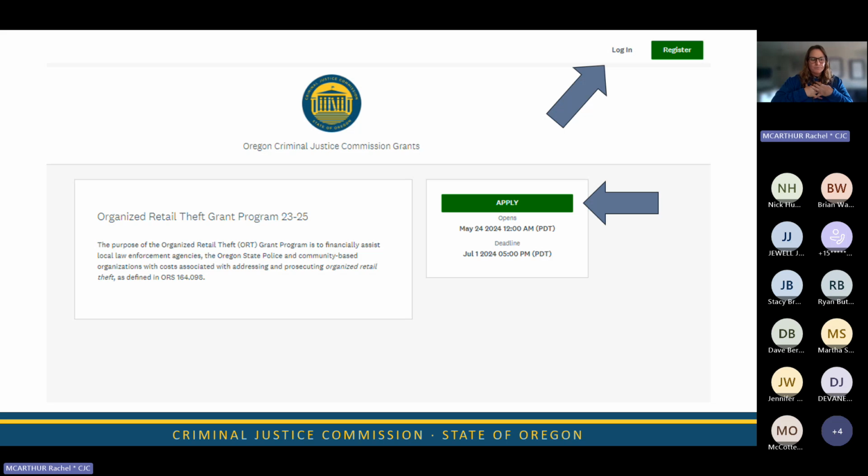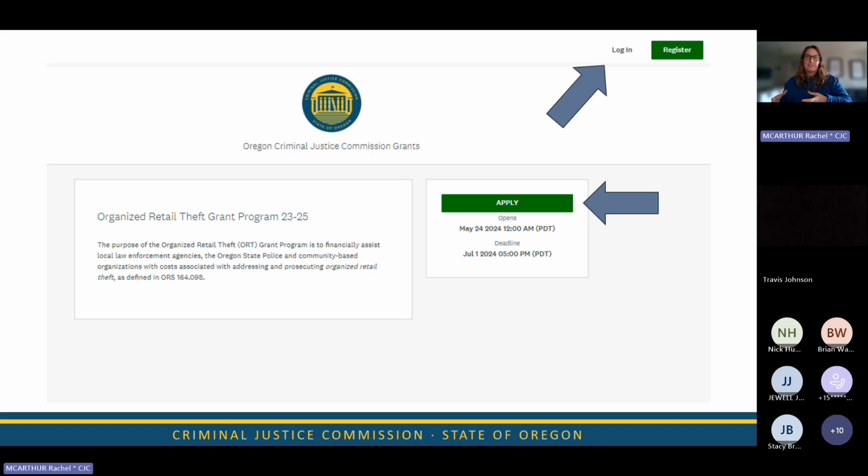So for instance, we have a specialty court grant. Some of those treatment courts have their own names. We require the Lane County Adult Drug Court is how we would prefer the name, and so we know what kind of treatment court it is. We know what county it's linked to.